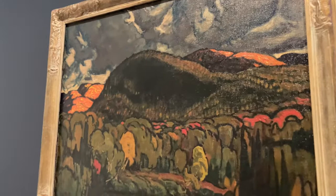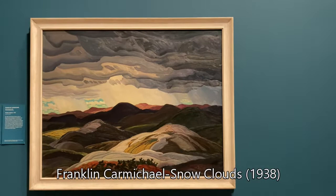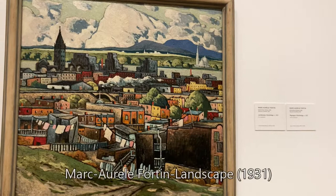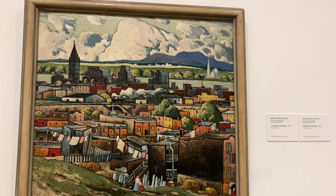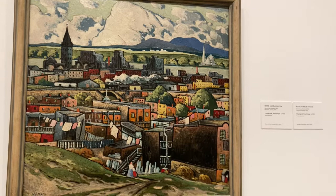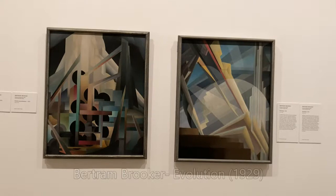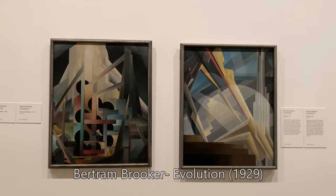Moving forward, we have this piece titled Snow Clouds by Franklin Carmichael from 1938. The National Gallery of Canada has a wide variety of styles displayed, such as this piece, once again by Marc-Aurèle Fortin, made in the 1920s. However, we also have this piece, created by Bertram Brooker from the same time period. It's a vastly different style, and if you told me this came out today, I would believe you.